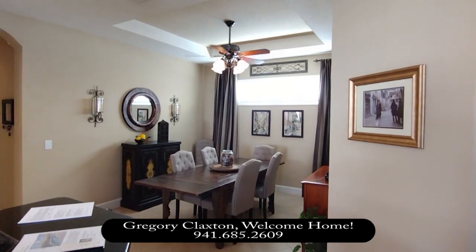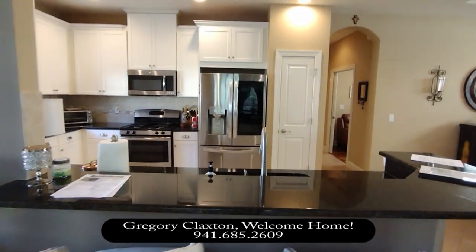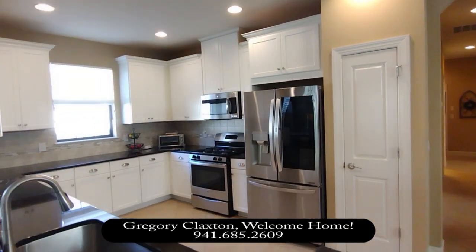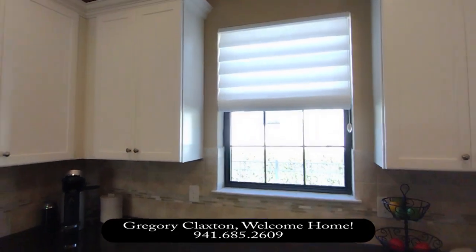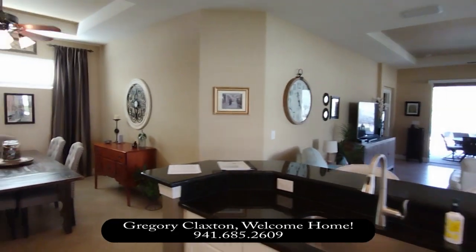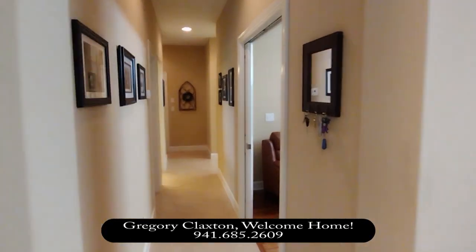You walk into your dining room with a tray ceiling, and you have your open kitchen with a couple bar stools, and then lots of cabinet space. Quick walk around here. Blinds, these fold-up blinds are really nice. And then I'll walk you to the back area of the home here.